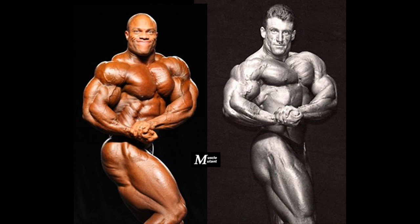But this pose is not only about the chest, as judges observe the shoulders, the arms, and the wheels, and Phil would easily edge Dorian in size when it comes to these groups, so he would win this pose according to bodybuilding standards. But for me, Dorian's chest looks unmatched here.